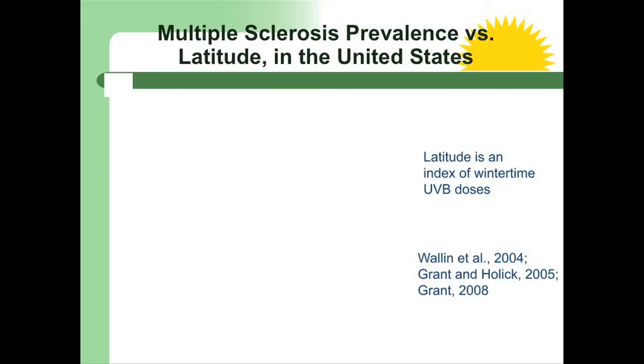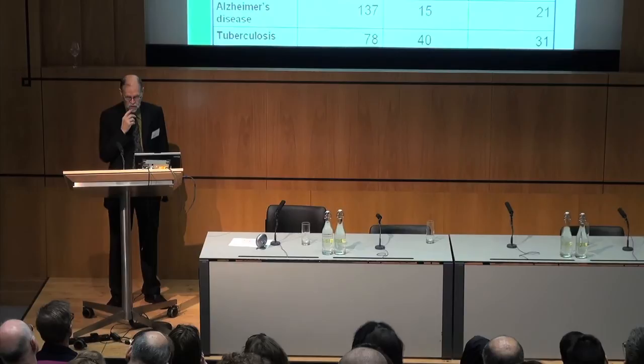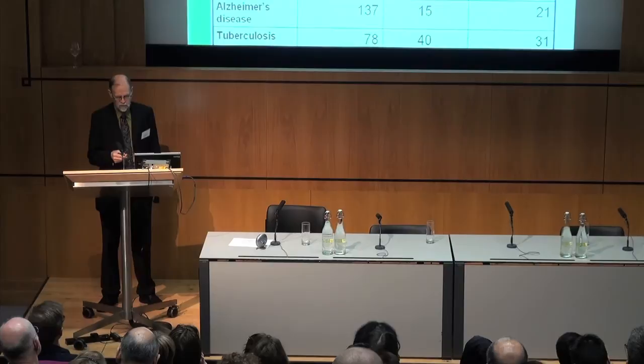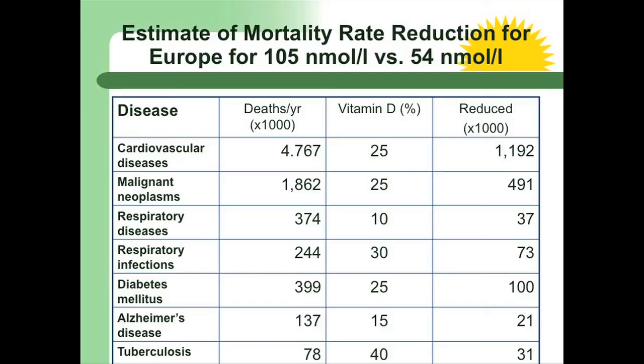So, the economic and societal burden of low vitamin D. What I've done here is I've looked at the mortality rate data available from the World Health Organization for 2004 for all of Europe. And so it's easy to go through and just pick out the diseases. For cardiovascular diseases, that has the highest mortality rate. And then I can put in an estimated value, say 25%, maybe it's 20%, but I have 25% here. And just go across and estimate the number of deaths that can be considered premature due to low vitamin D. And we'll go through each of the diseases and do the same analysis.